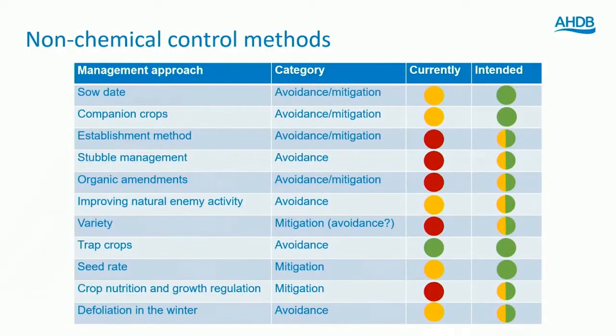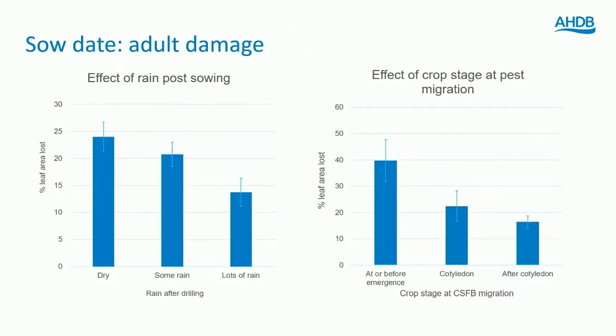So I'm just going to focus on 3 trials that we've been doing so far in this project. And I should emphasize that there's a huge number of trials that are happening. Last year alone, in year 1, we had 19 trials that occurred through ADAS and also through the project partners. This year, there's at least a dozen. So I'm going to focus on 3 of them. And the first one is the effect of sow date. So in the previous project, we did some modeling work of a very large survey data set to try and pick out which factors best determine flea beetle risk.